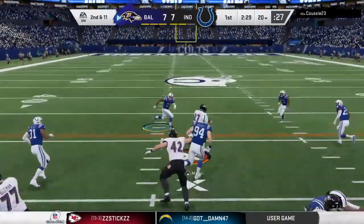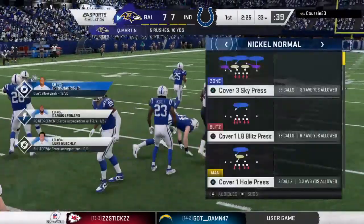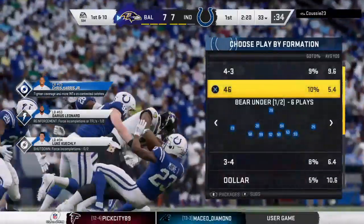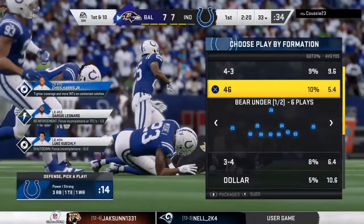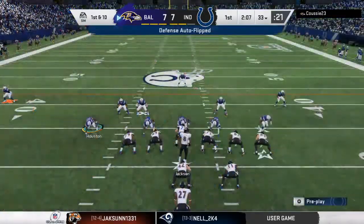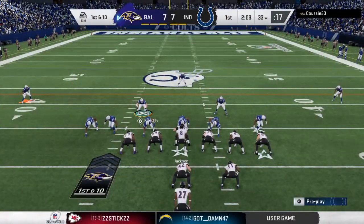On second down, it's Martin. And he's got it past the 30 before he's hit and dropped. A gain of 13. It's a first down. Tremendous blocking by the interior of the offensive line. They didn't just gash him there. They blasted a gaping hole for him to gallop through. I think if he comes back to the huddle, he better be giving them a whole lot of credit and thanking them for that much space to rumble.